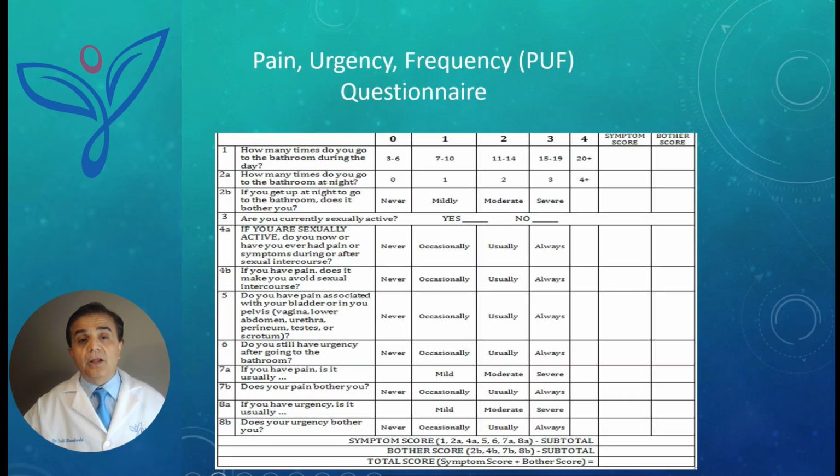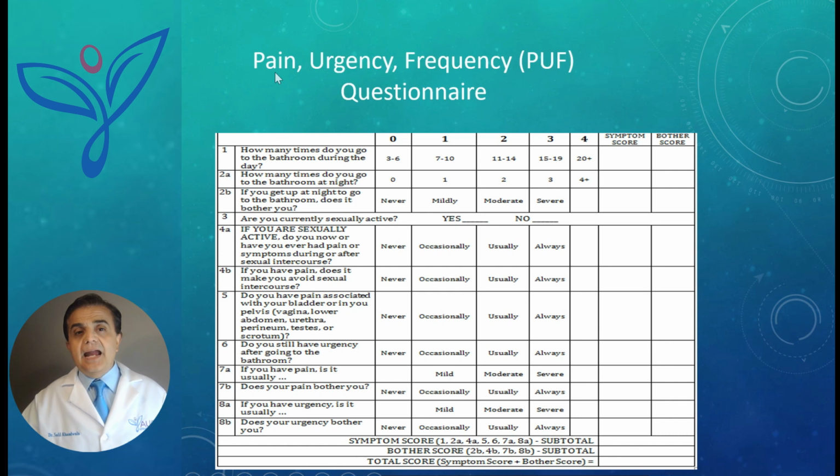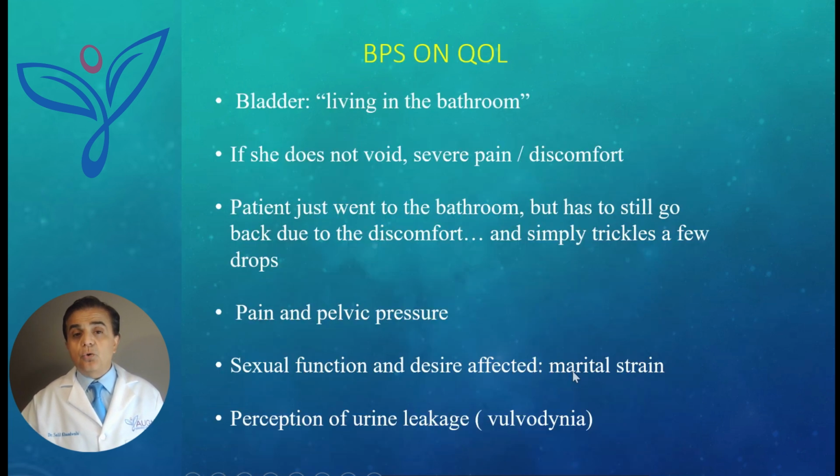They may have a sensation of a vaginal bulging. So what we give them is a special questionnaire, called the PUF questionnaire. That goes over the frequency, how many times you're going to the bathroom, whether there is any pain associated with this, and whether you have urgency to urinate. Then we come up with a score, based upon the symptom score and the bother score, and then the total score.